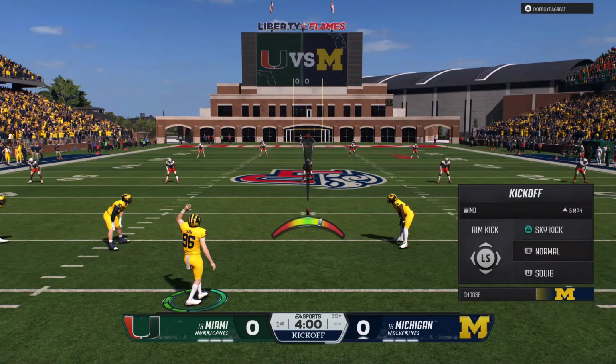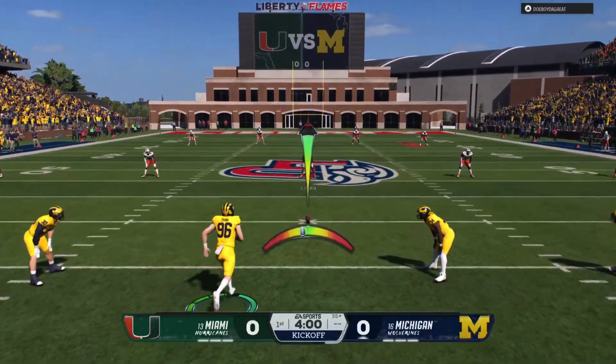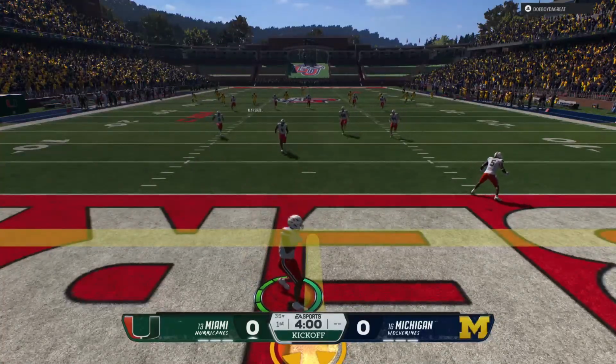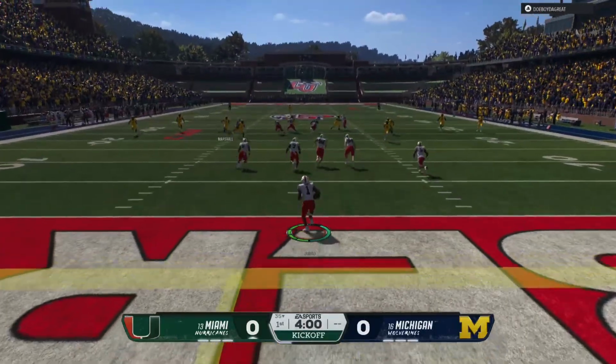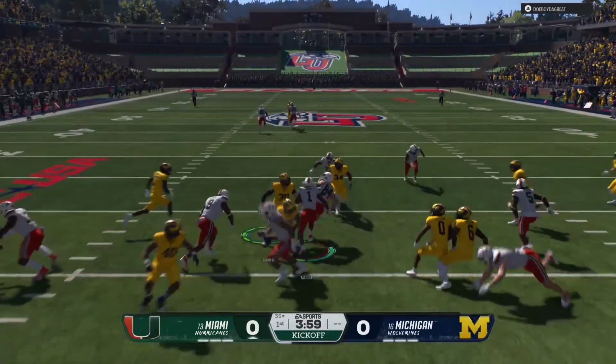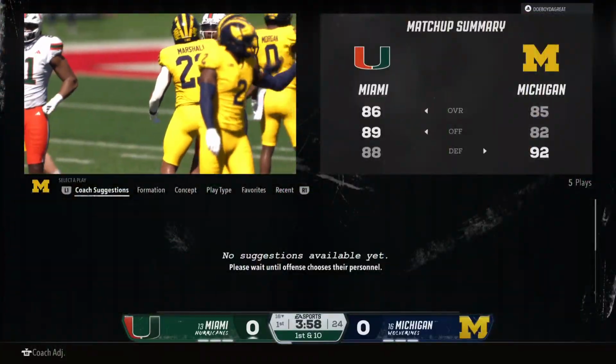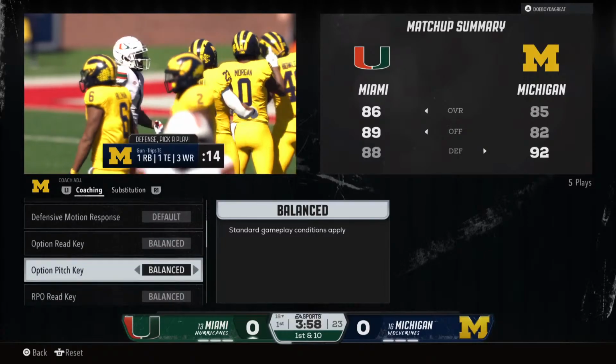The Wolverines will kick it off to get us underway. Coming out with it, it's Marion. He was looking for some running room, but not much to be found as he stopped at the 18.